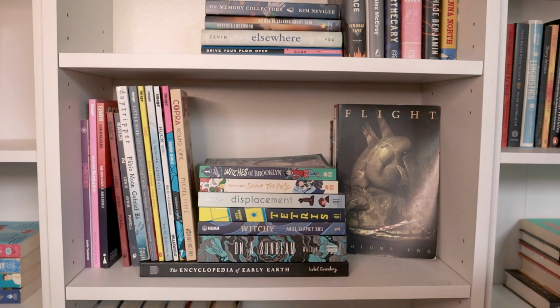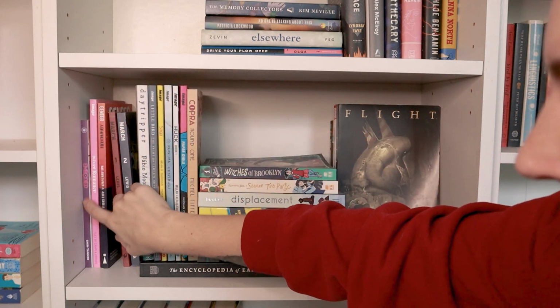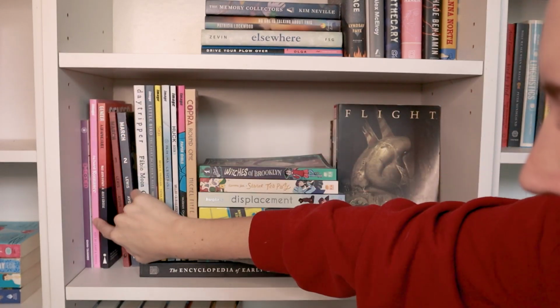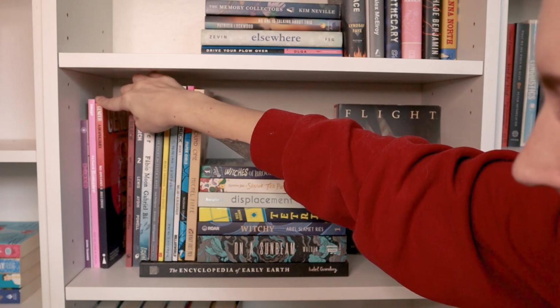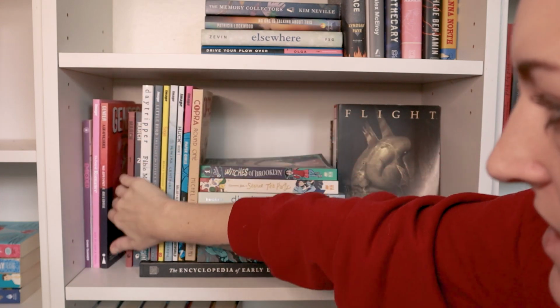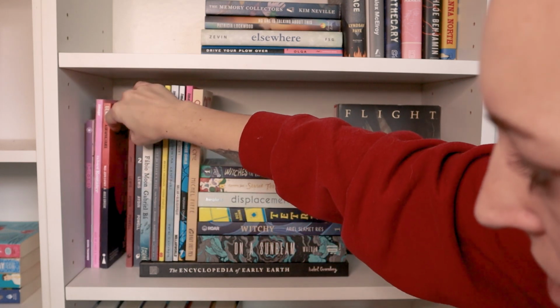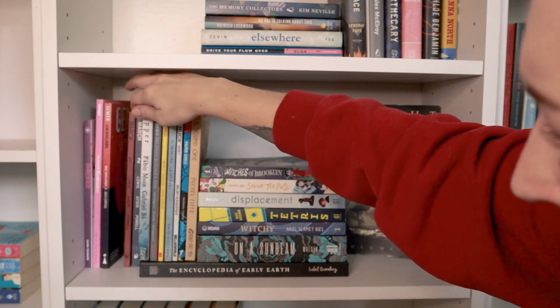Then I have the graphic novel shelf. So over here is Embodied, which is a graphic poetry collection, Twisted Romance, which is short stories, Gender, which is graphic nonfiction. This is usually where Maus volumes 1 and 2 go, but my mom is borrowing those. Then I have March volumes 1 and 2.